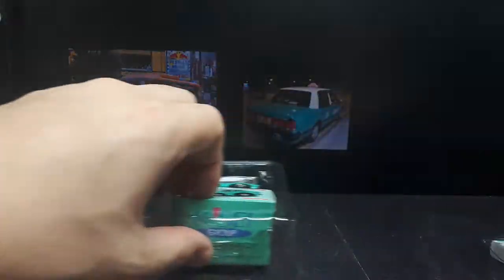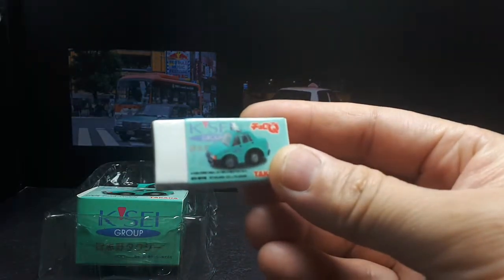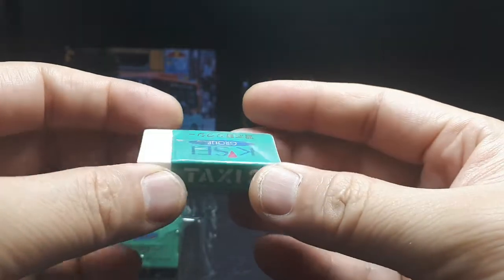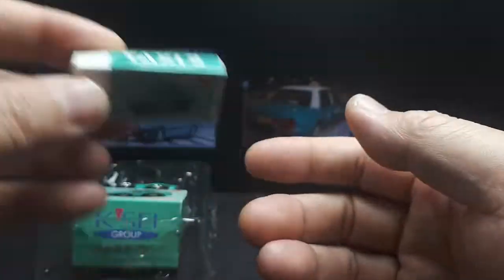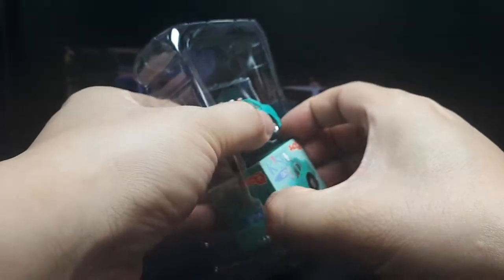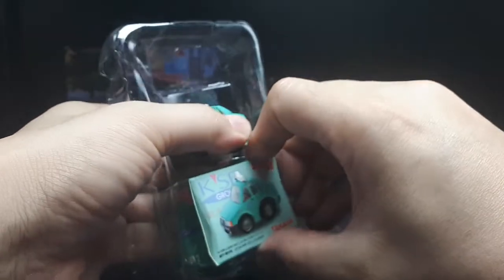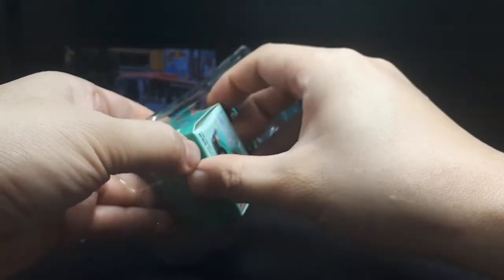Alright, let's see what else we have. I thought Keisai was like an educational company or something, because for some reason this comes with an eraser. Interesting. I don't know why you would need an eraser. It's a weird stretch, you know, to take a toy and then give a kid a school supply at the same time. It just seems like it would make the toy more expensive.